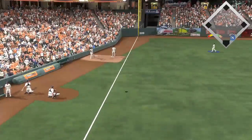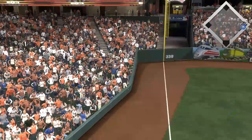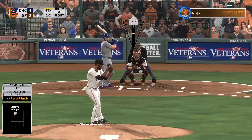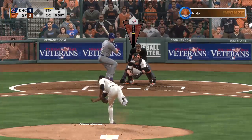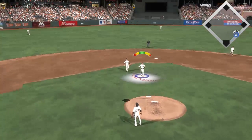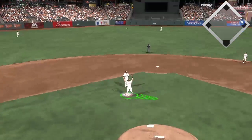And he goes the other way with it. High and deep down the left field line. Nearly a big fly to start the inning. Instead a foul ball. High pop up. Longoria is there for it. 1 down.